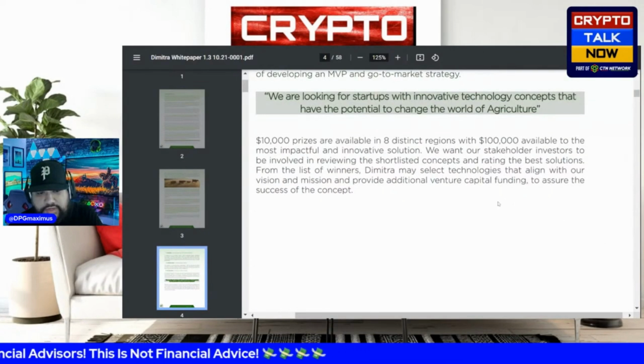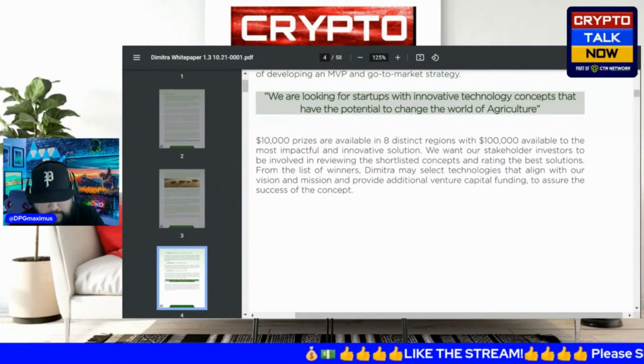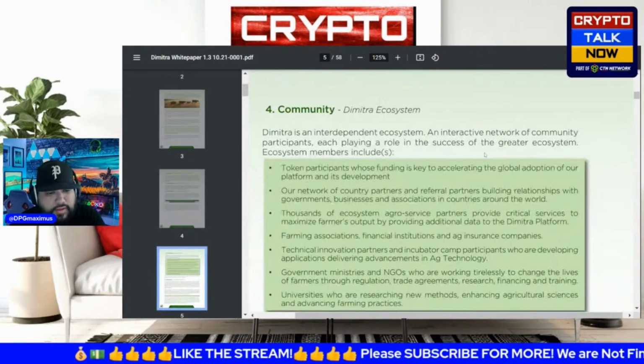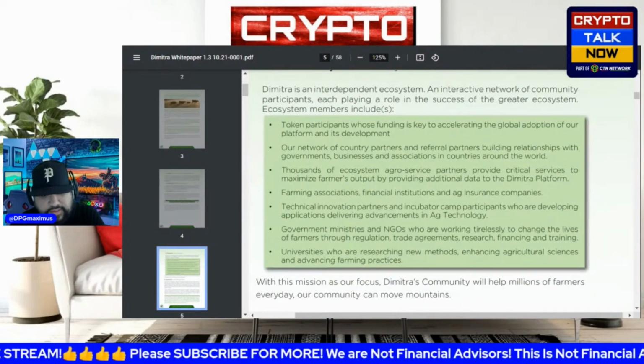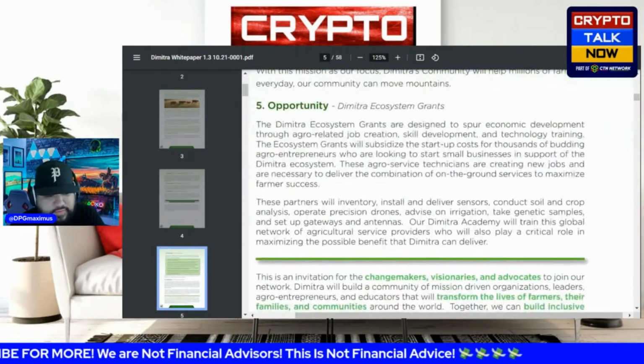There's prizes. Wow, 10,000 prizes are available in 8 distinct regions with 100,000 available to the most impactful and innovative solution. That's pretty cool. All right, token participation. That's good to mention all that. Obviously, we want to know about the opportunity.